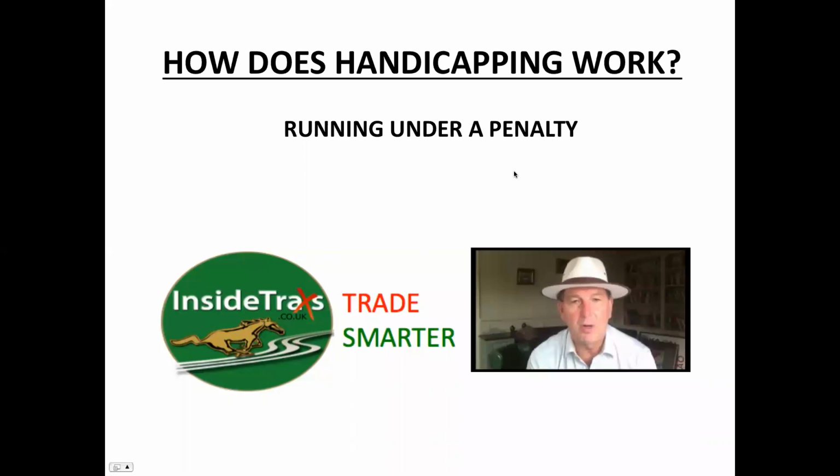Basically, you would hope that your horse would go out there and start its handicapping career, and over a period of time, it would improve, and perhaps first time out in a handicap, or maybe 4th or 5th or 10th, it doesn't matter. But while your horse is trying to win, it's called a maiden, and it will run in races against other horses, generally speaking, that haven't won. And then when it does win, there is the option for your trainer to run the horse under a penalty. And I'm just going to go into that in a bit more detail.